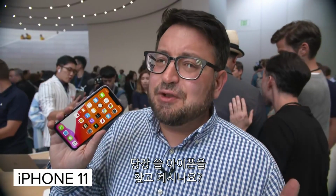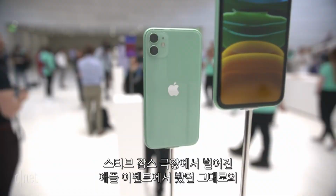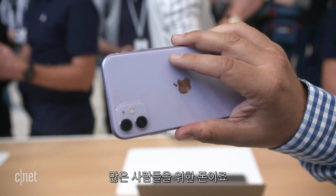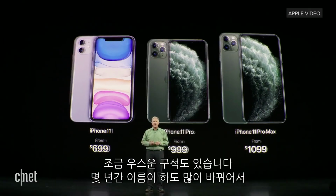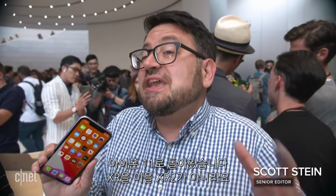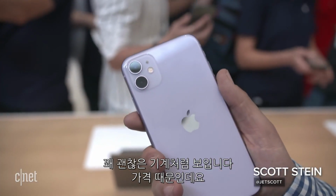So if you're looking for an iPhone right now, I think it's pretty clear, based on what we've seen at Apple's event here at the Steve Jobs Theater, that the iPhone 11, no longer the XR or the XR2, is the one for most people. I laugh a bit because the names have changed a lot over the years. It's a little hard to keep track of. There was no iPhone 9, for instance. But the iPhone 11 is really the iPhone XR2. And it looks like a really great phone for its price.